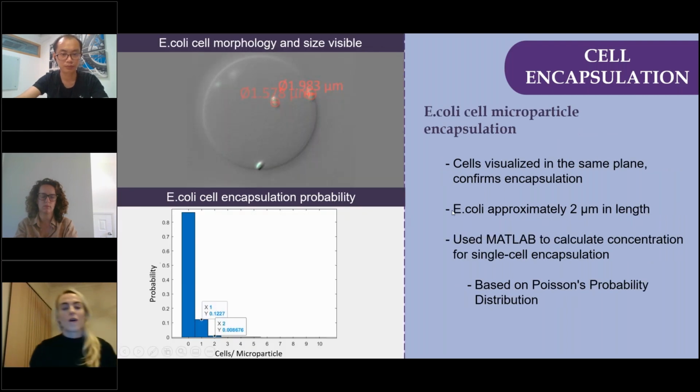So for checking if the E. coli was inside our microparticles, I just used an Axio Imager. This microscope has a very small focal depth. So if they were on the same focal plane, which they are, we could confirm that there was encapsulation. As you can see in this image, you can also make out the morphology of the E. coli and approximate their length.